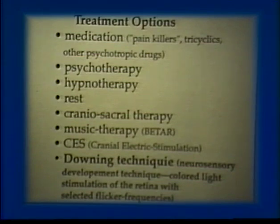Music therapy, that's one of the latest. Norman Shealy turned me on to that one. It's called the Baytar table. It's surrounded by a dome-like structure with loudspeakers in certain strategic positions. And there are three types of music that are used. One is Mozart, Gregorian chants, and some of the New Age music that seem to work best in order to relieve chronic pain or chronic depression.